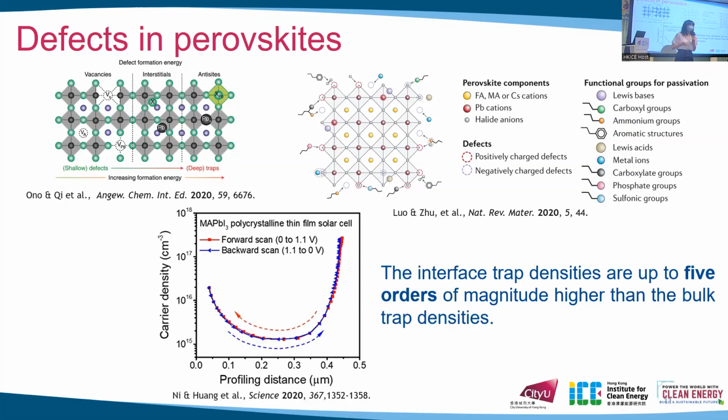Especially for the interface between the back of the perovskite film and the contacts, the trap densities were up to 5 orders higher than in the bulk of the film. So it's necessary to address the interface-induced recombination to achieve highly efficient and stable perovskite solar cells.